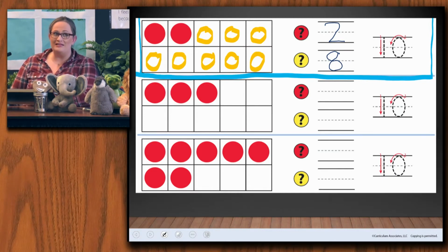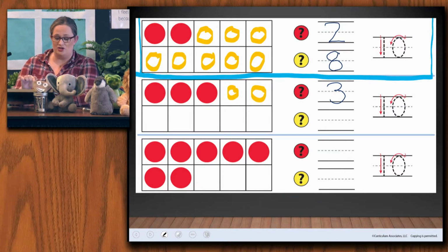Okay, let's look at the next one. How many red dots do we see? 3. 3 red dots. All right, well, let's get our orange circles. They're supposed to be yellow, but we're doing orange ones. You ready? Let's see how many more we need to make 10. We have 3. Let's see. 1, 2. Make sure you're counting with me. 2, 3, 4, 5, 6, 7.